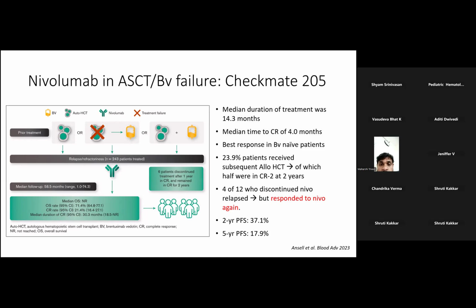But unfortunately, the long-term data which was published did not talk about the toxicities secondary to this. Another point which is worth highlighting here is what happens when you discontinue nivolumab. So as you can see, 4 of 12 patients who discontinued nivolumab relapsed. But what is interesting is when they were re-challenged subsequently with nivolumab, they were able to attain remission. So there is some hope that a subsequent challenge of nivolumab is possible. And again, this comes from the limited data from the Checkmate study.